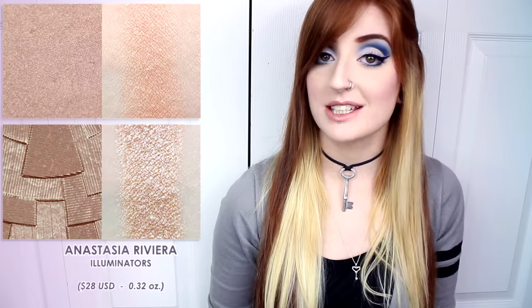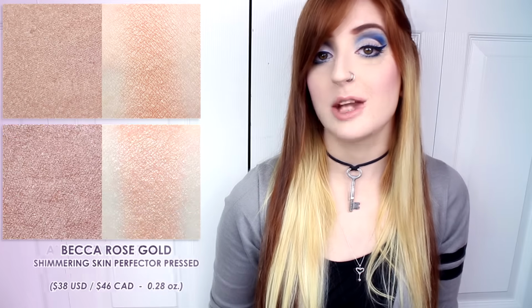Hush is a light to medium copper rose with warm undertones and a frosted finish. The texture was again very soft, smooth, finely milled, and easy to blend. It had great pigmentation that could be sheared, and once again, the frosted finish never accentuated any pores or imperfections. Hush wore well for 8.5 hours before fading. In comparison, Anastasia's Riviera was darker and more frosted, and Becca's Rose Gold was darker.